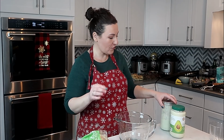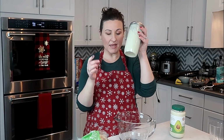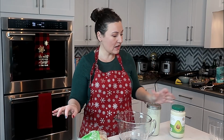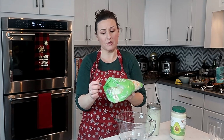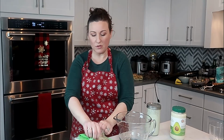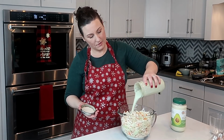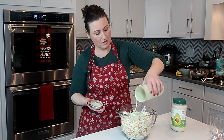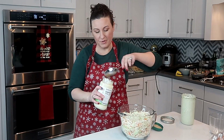Okay, I'm going to make some coleslaw real quick. Jason likes to eat on this during the week. I have some leftover jalapeno cilantro lime sauce that I had made, so I'm gonna use this as the base, and I'm probably gonna add a little bit of mayonnaise to it also, but it's that simple. So just your classic coleslaw. I'm gonna throw that in the bowl, and we're gonna dump this on there, just use it up. And then I'm just gonna add a little bit of mayonnaise.